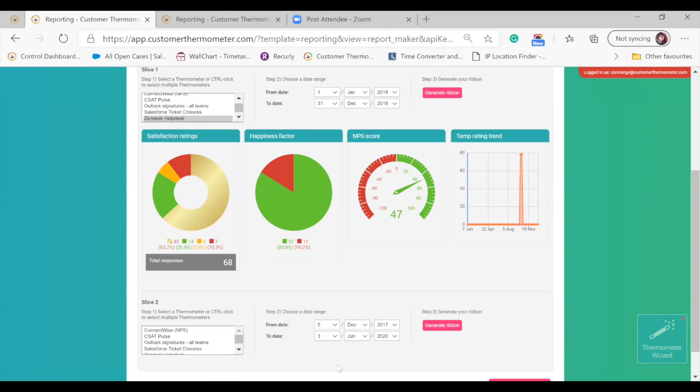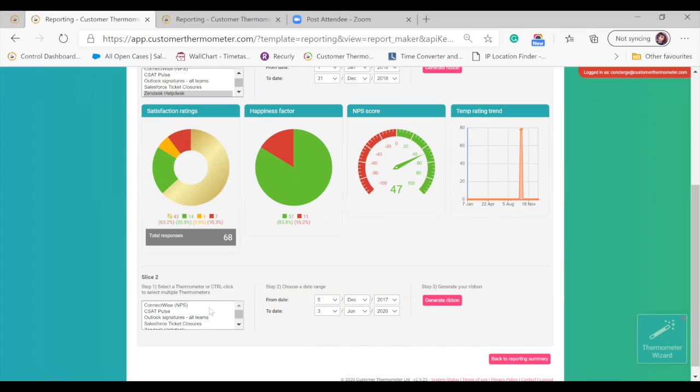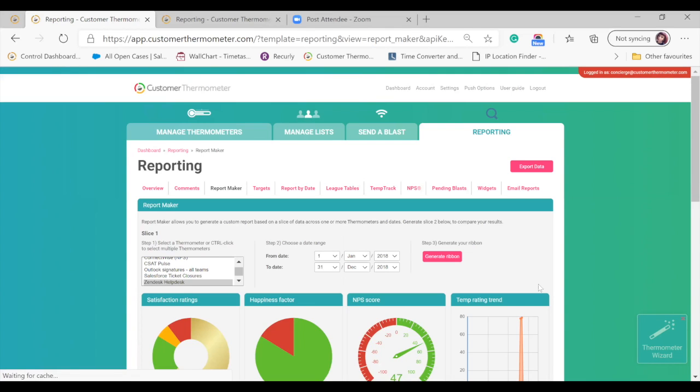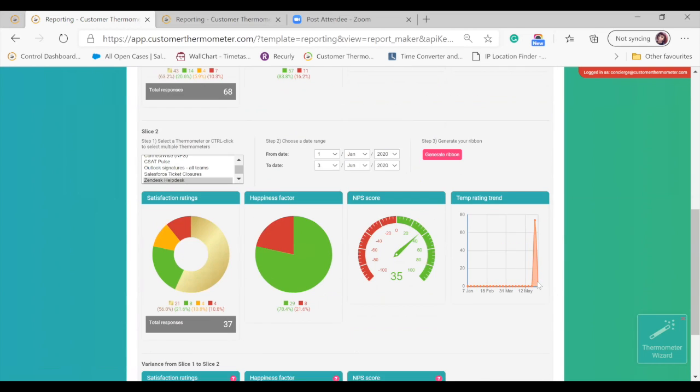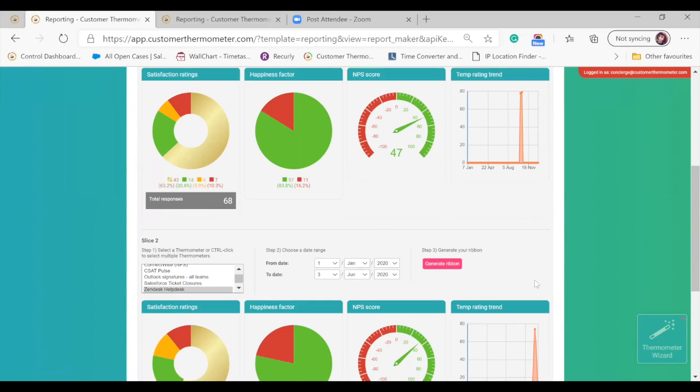Now what this will do is produce your first slice of metrics. Then if you scroll down underneath, you have the option to produce your second slice. Once again, you can select multiple, it doesn't have to be the same one. I'm going to click the same one for this example. I'm just going to pop in our date range and generate that second ribbon. So that's our top one, and we've got our bottom one below. It is easy just to compare by scrolling up and down.